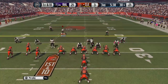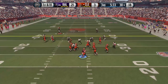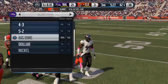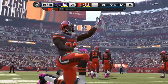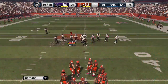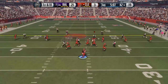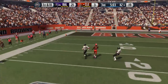The Browns lined up in a bunch formation. The quarterback's picked up on something. He's changing the play here. Green's going to pull in the bullet pass. First down at the 42. Luck throwing it long. Incomplete.